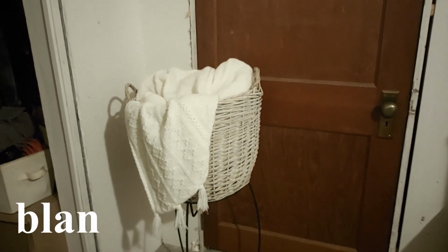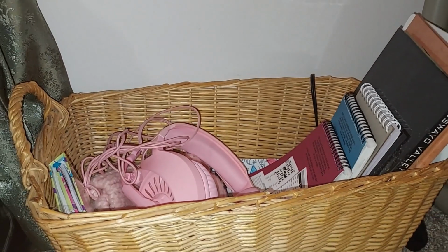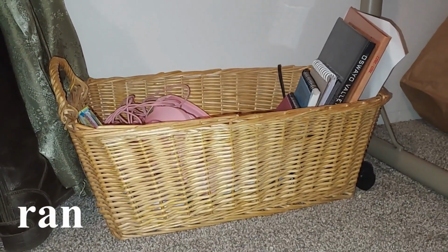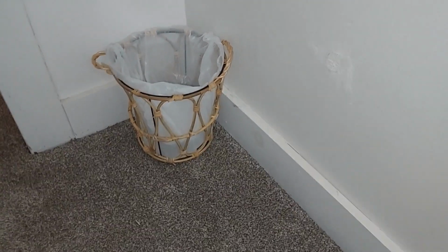I like to put blankets in this basket that's elevated up on a plant stand. I believe I saw that in Ginger Chicory. Here in my daughter's room, just a basket for all of her randomness. A small basket with a liner makes a great trash can.